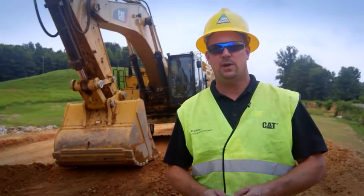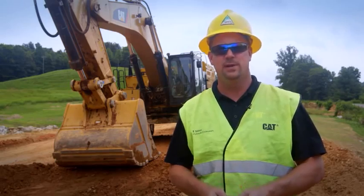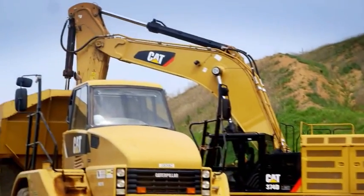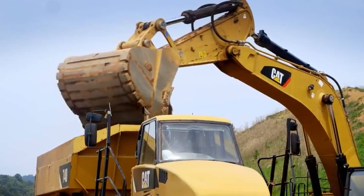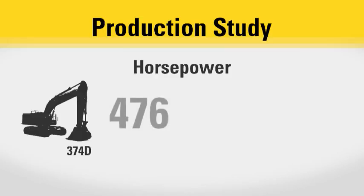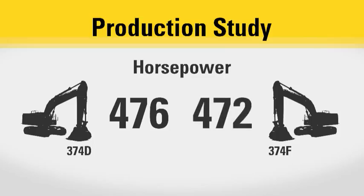There are 3 areas we're going to cover here, basically to summarize our production study the last 2 weeks. First is engine horsepower, the second one will be production, and the third are going to be the fuel contributors that helped reduce fuel consumption with the 374F versus the D. We're going to start with engine horsepower. The 374D has 476 horsepower, where the 374F has 472 horsepower.